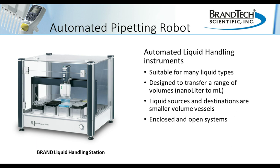So at this point, I'm going to hand the presentation over to Stephanie, who will discuss transitioning your lab to automation.